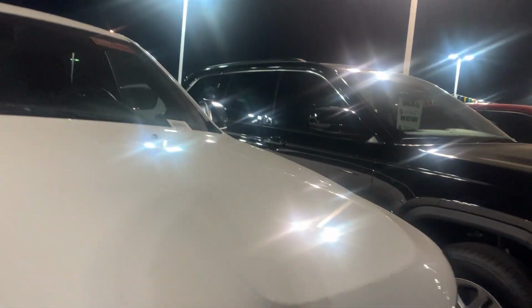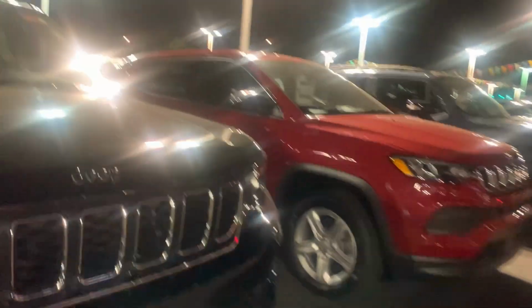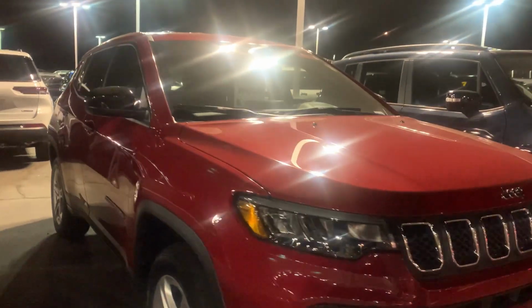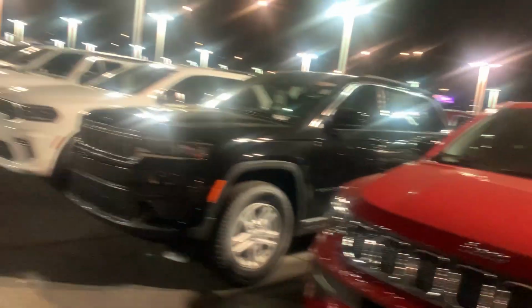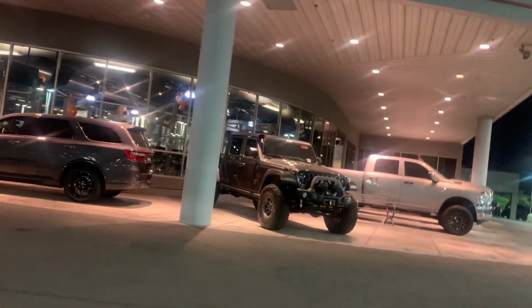This don't even have a price in it. Don't have a year. But that's only 41,000, 30-something, whatever the hell. This is ugly. They want $30,000 for that ugly thing. Let me show you guys what Harry's gonna get. I don't like that.